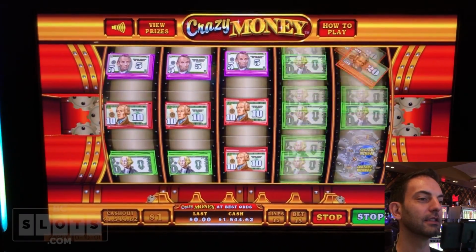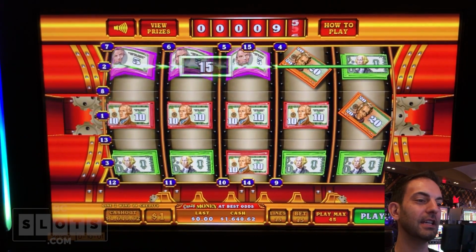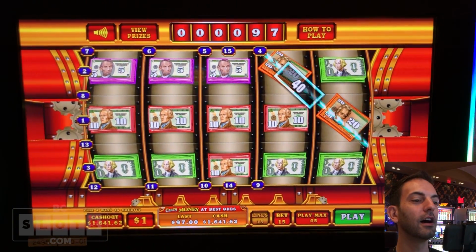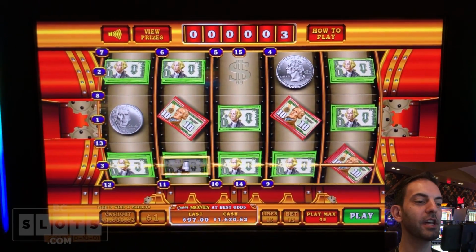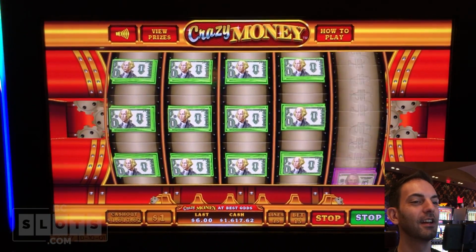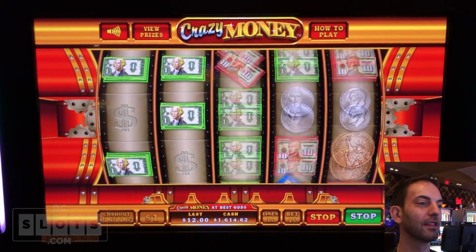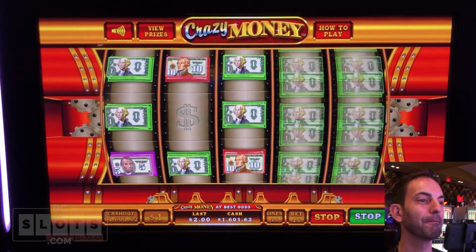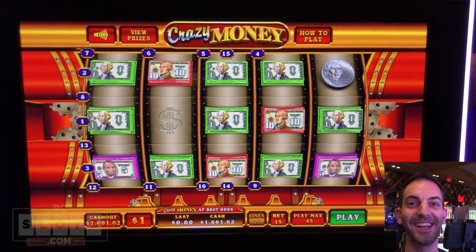Come on. Here we go. Hey, nice one. 40 there, 40 there, 15 and a couple dollars there, $97. We're up to 1641. Couple more spins, I'm afraid to say it. I might just do two more. We might stop at 1600. All right, another 12. All right, last spin. Let's take that money and run, guys. We're at $1,601.